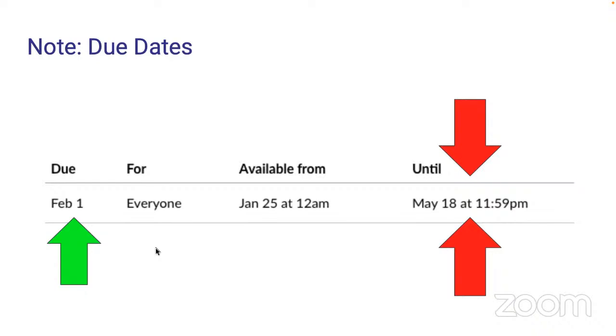And I'll remind you as the semester goes on, especially in the second half, I'll remind you of the due date. I'll even put a countdown that'll let you know as we get closer to that time and date. But anything and everything is accepted up until that point for no penalty.